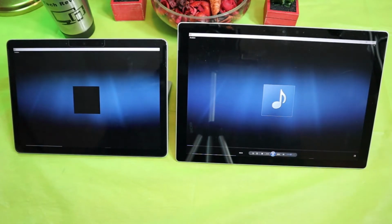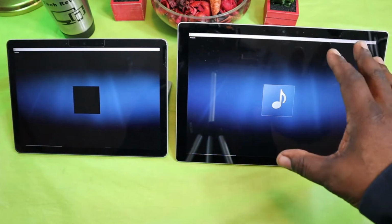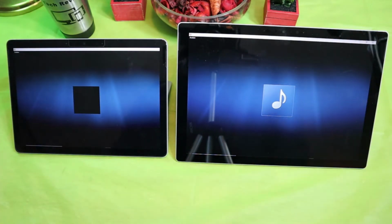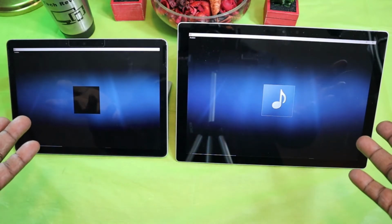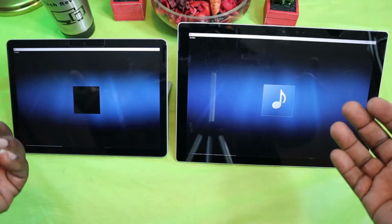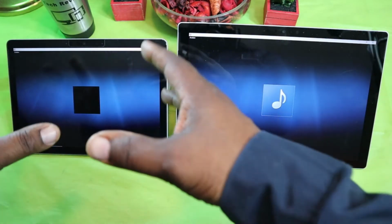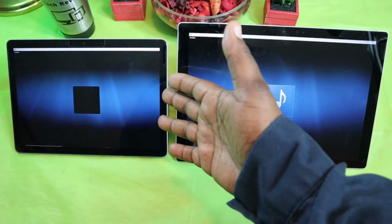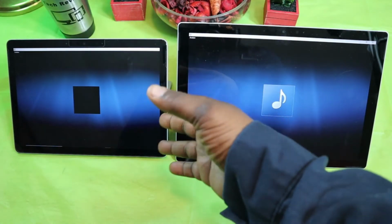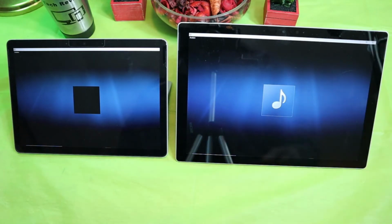And today, I'm doing a little speaker comparison between the Microsoft Surface Go 2 and the Microsoft Surface Pro 7. So you may be looking to purchase one of these devices, and the speaker quality or the speaker sound may be one of the determining factors besides the size difference. So this one is obviously more portable, a 10.5-inch display versus a 12.3.